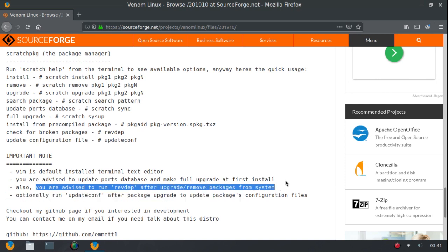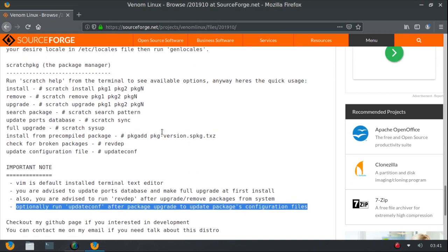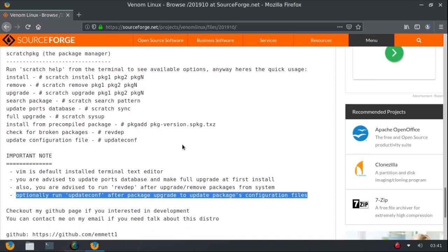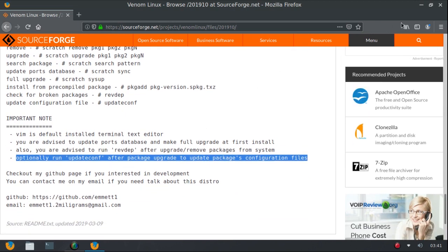I have not gotten to that point yet. And you can optionally run update-conf after the package upgrade to update the package's configuration files. I have run that because I have performed some upgrades, so I just wanted to point that out. There are some very important notes here that you might want to look at.